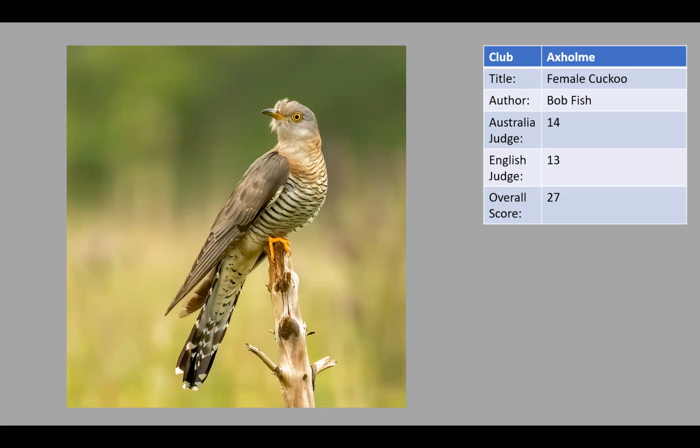I think we're spoiled a little bit in this country because, as a judge, locally and nationally, I see a lot of cuckoo pictures. And I've seen pictures in this competition that I consider better than this one, hence the score of 13. But a lovely picture, and it's a picture that I wouldn't be throwing away if I had it.